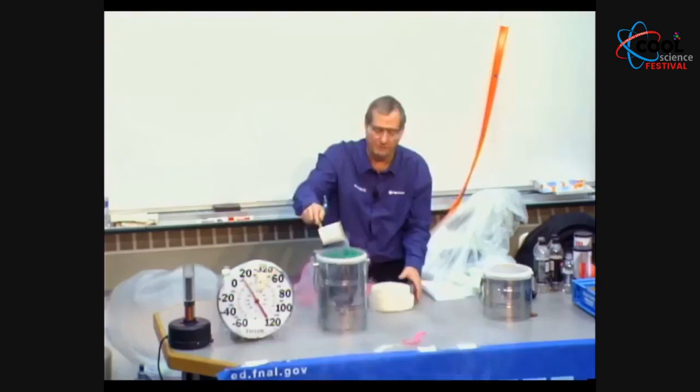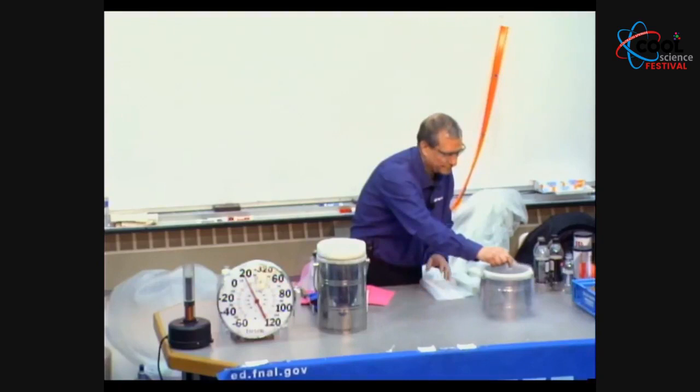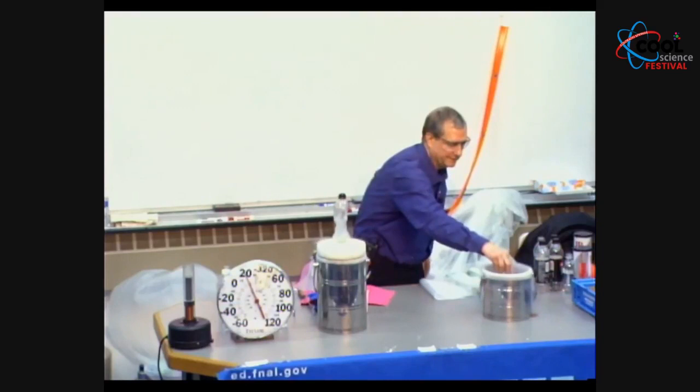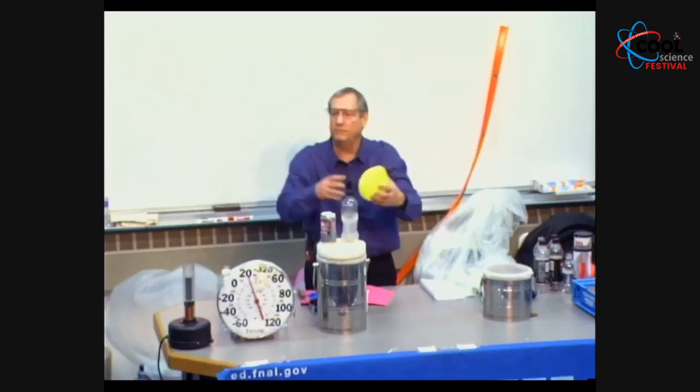Right. What about something more rigid? There's an empty bottle with a regular cap. How about an even more rigid container? There's an empty can. I sealed the top with tape, so basically it's just an aluminum balloon. Now, one of the things that's interesting about this: what happened to the balloon when I brought it back out? It reinflated, came back the exact same shape and size.